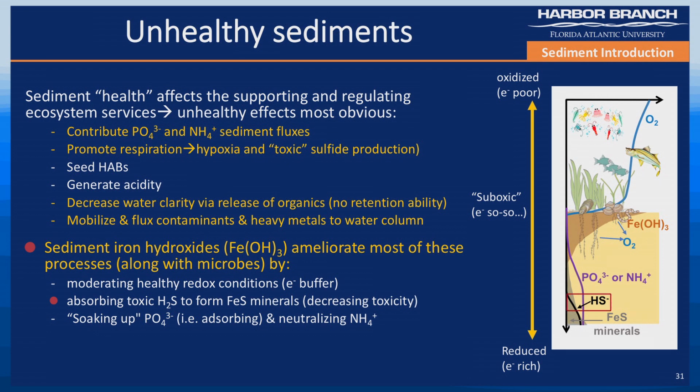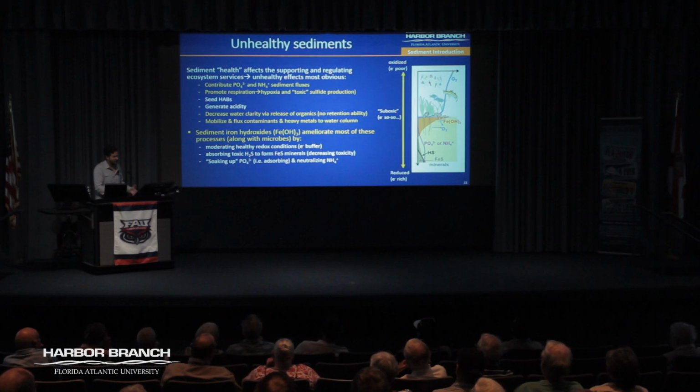So any sulfide that's diffusing up from the deep sediments will react with the iron oxides to form these iron sulfide minerals, which I have here in gray. We're going to talk more about this in a bit. Iron oxides also soak up phosphate, and they can neutralize ammonium. So I'm not going to get too much into those processes just for the sake of time, but again, you're going to have to take my word for it.